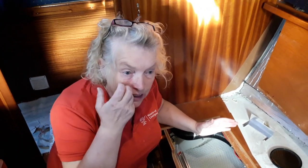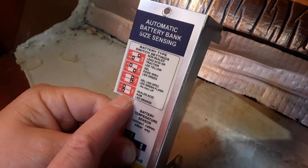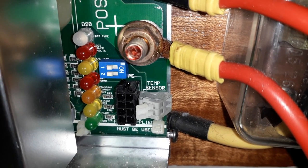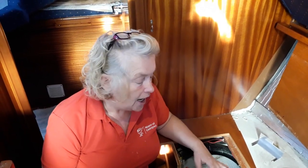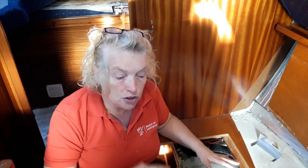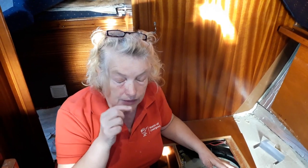Okay, well, with our charger, there's supposed to be some switches for, you know, type of use. We can't find those. We have got the switches for what type of battery, and I've checked that they're correct because ours is a sealed lead acid. So that's okay. But what we have is we've got two wires running to the starter.